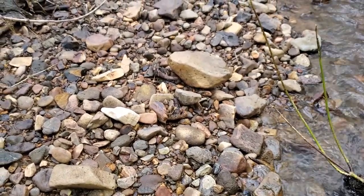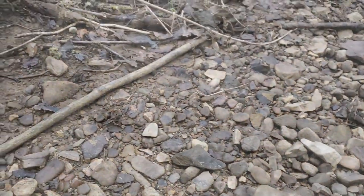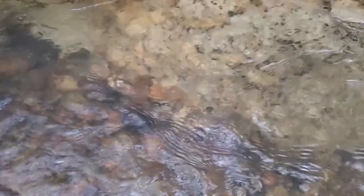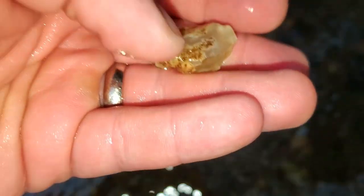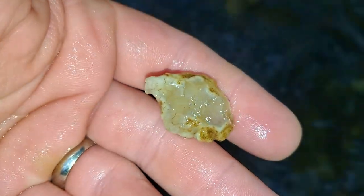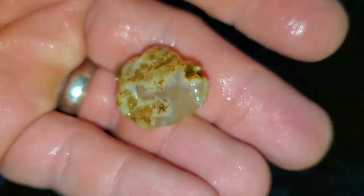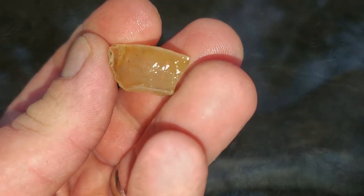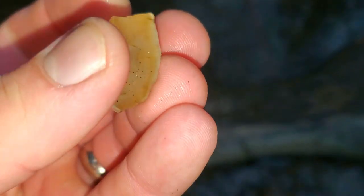All right, I'm gonna turn it off for just a minute because I gotta try to get out of here. That chunk right there, that gray material, is the stuff that these agates are coming out of, and I also found a little piece of chalcedony right by it. So it's nice. But yeah, that's the clay it's coming out of. I found another piece of chalcedony.